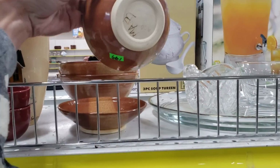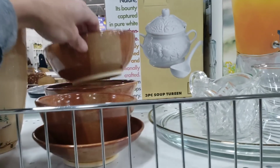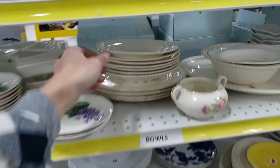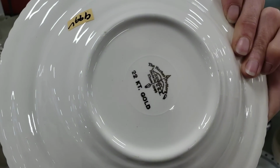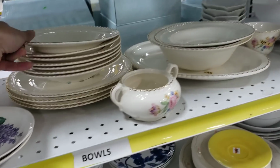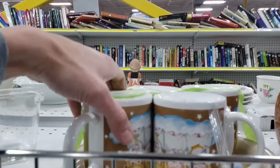Who are these bowls by? They're handmade, $1.99. But there's only one and then two of each in that. Huh. These are cool though. That's very pretty. Whose is this? The Harker Pottery, 22 karat gold. Oh, they got lots of pieces for it up here too. The sugar's missing the lid, however.